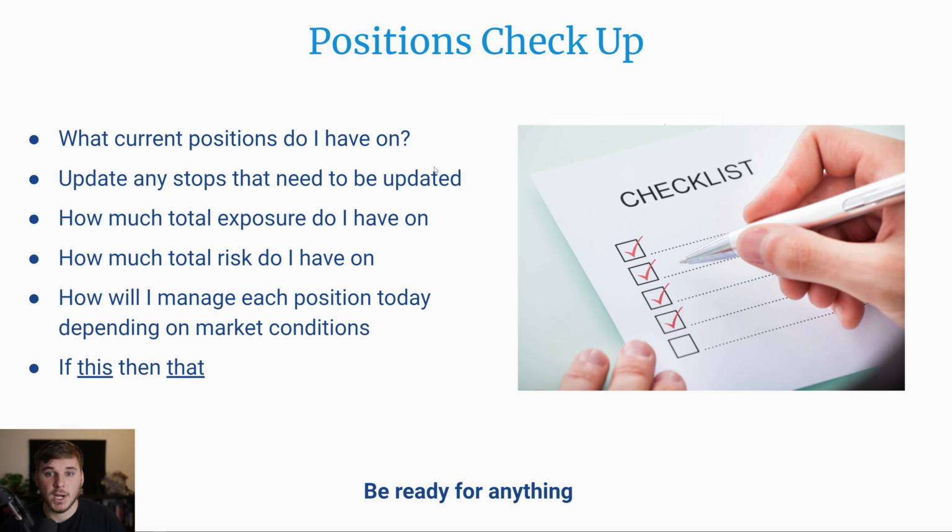Moving on, let's talk about checking in on your positions. You want to ask yourself, what current positions do I have on? Update any stop losses that need to be updated. How much total exposure do I have on? How much total risk do I have on? How do I manage each position today depending on market conditions? If this happens, know what you're going to do and how you're going to respond. If this, then that. And down here, as I said, be ready for anything. Just go through this checklist, make sure you're up to date and know what you own, and also how much total risk you have on. That's a very important thing to keep in mind.